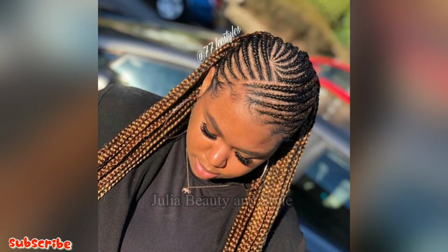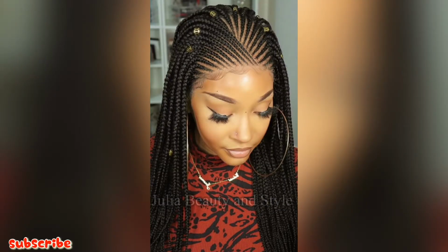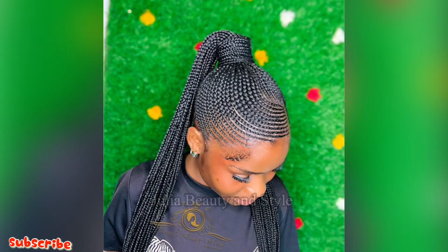So here I have the jumbo braids, and I also have the cornrow and the braids at the back, just like in this video you've seen and the previous ones you saw. I also have a combination of braids with accessories like beads and pins. It's more of the cornrow at the front and braids at the back. The braid at the back can be Senegalese. And I also have braids with coils at the tip. And I also have the ponytail, which is what you see right now.